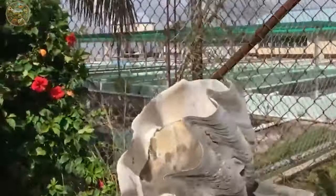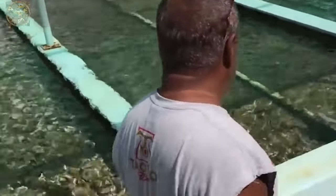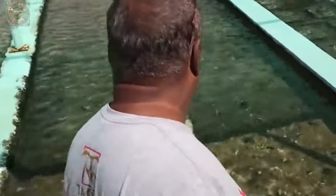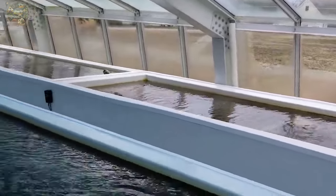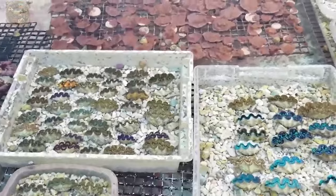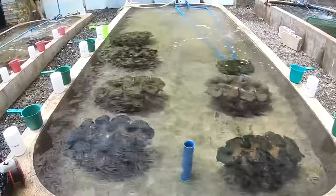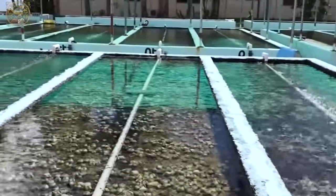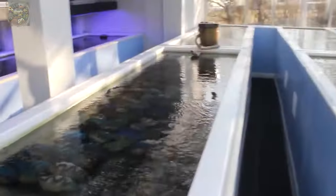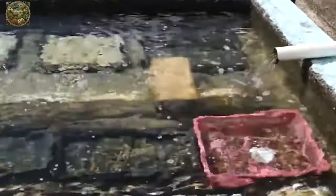Today, Cray stands out as one of the world's premier giant clam farms. Dozens of sizable tanks accommodate these majestic creatures of varying sizes, continuously supplied with seawater directly from the ocean. Remarkably, giant clams possess the ability to generate their own sustenance through photosynthesis, akin to plants. Requiring nothing more than a weekly replenishment of water and time to mature, these creatures flourish in their controlled environment.